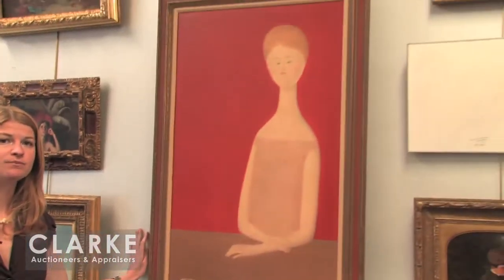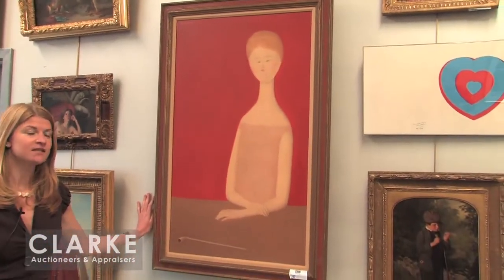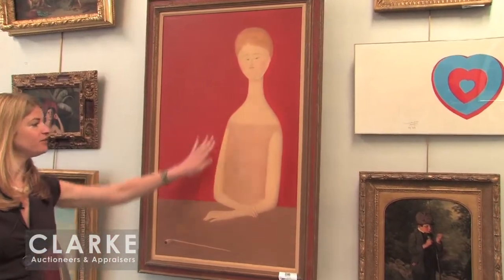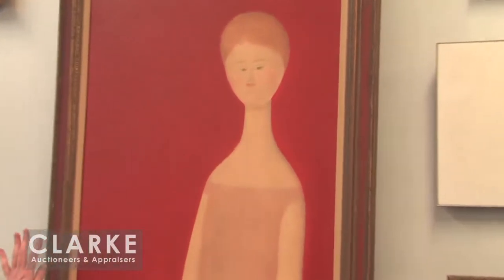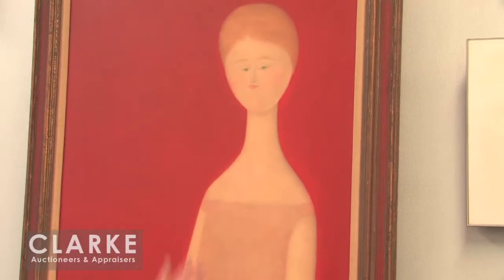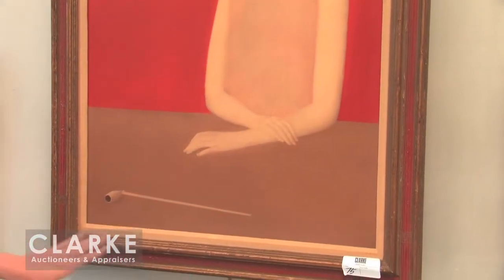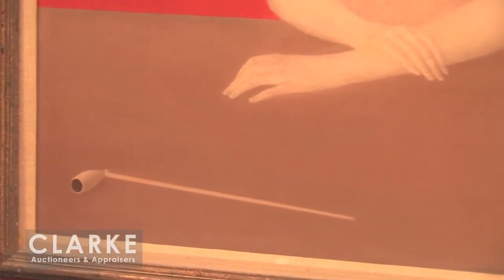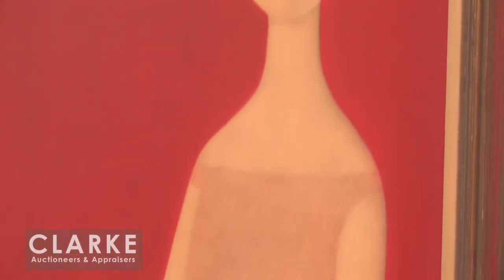This oil on canvas behind me is by Antonio Bueno, a Spanish-born Italian painter. This was done in 1959, and this is from his metaphysical painting series. So here we have the elongated figure against a brilliant red background. The same figure sort of repeated down here in the clay pipe in the same muted tones. Beautifully done, very soft brushwork. This is estimated at $10,000 to $15,000 and is from the clay pipe series.